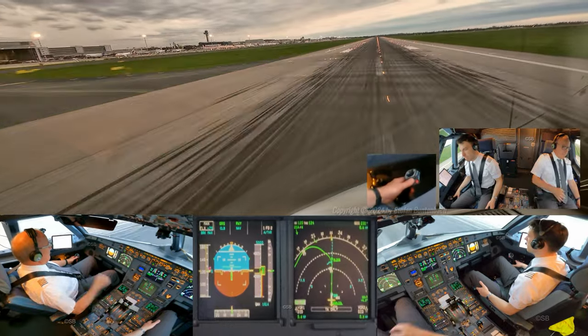Ground, Buongiorno, Eurowings 5 Hotel Kilo on Bravo Charlie. Eurowings 5 Hotel Kilo, left to stand 5-4. Left to the stand 5-4, Eurowings 5 Hotel Kilo. Stand 5-4. Okay, that means to the left now. To the left now. And then follow taxiway Romeo.